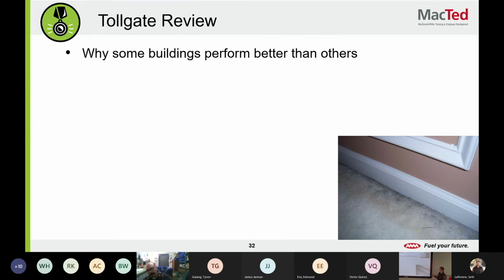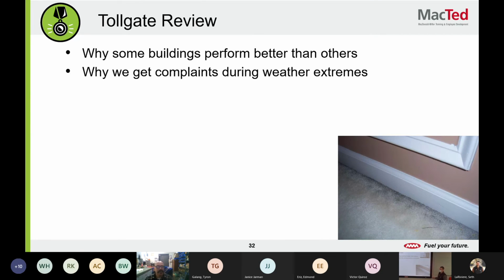But maintenance too, absolutely. If you've got the whole filter situation and half the stuff doesn't work, then it's not going to work that way. And then why we get complaints during weather extremes: that was because we don't design the equipment for weather extremes. We can, but it's not cost effective.